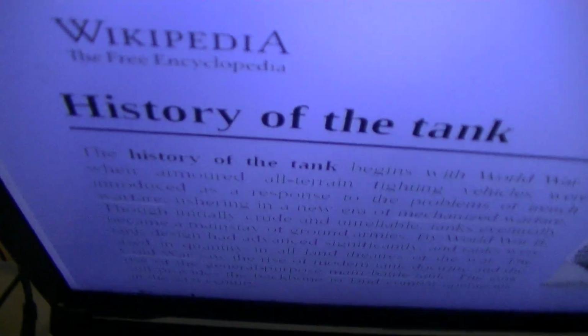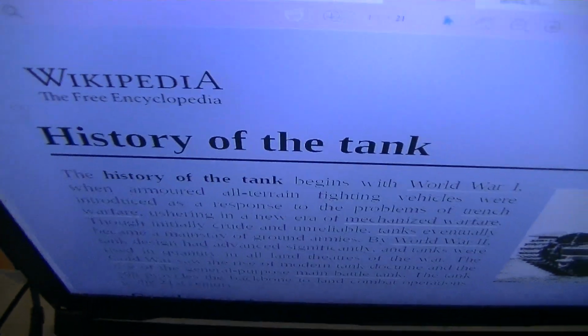I have charged this old camcorder for like 4.5 hours. I think we have power to read one more PDF. Let's read this history of the tank.